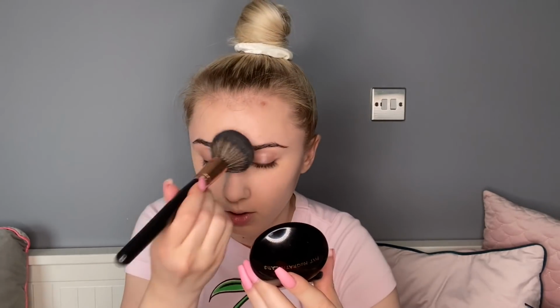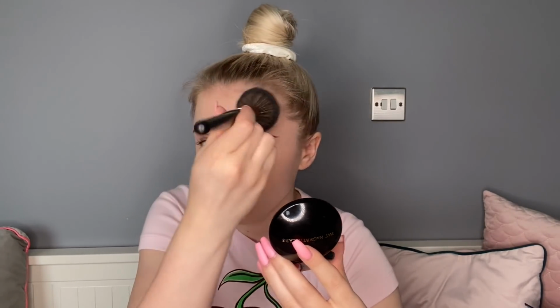I'm just setting under my eyes, which I didn't tell you guys about because I just started doing it, with the Pat McGrath Labs Under Eye Setting Powder. This isn't necessarily new to me. It's a new one that I got because Pat McGrath had a sale recently. So I picked up one of these again, but it is a new one and I haven't used it in a while. I recently finished it in a project pan and it's just such a good powder.